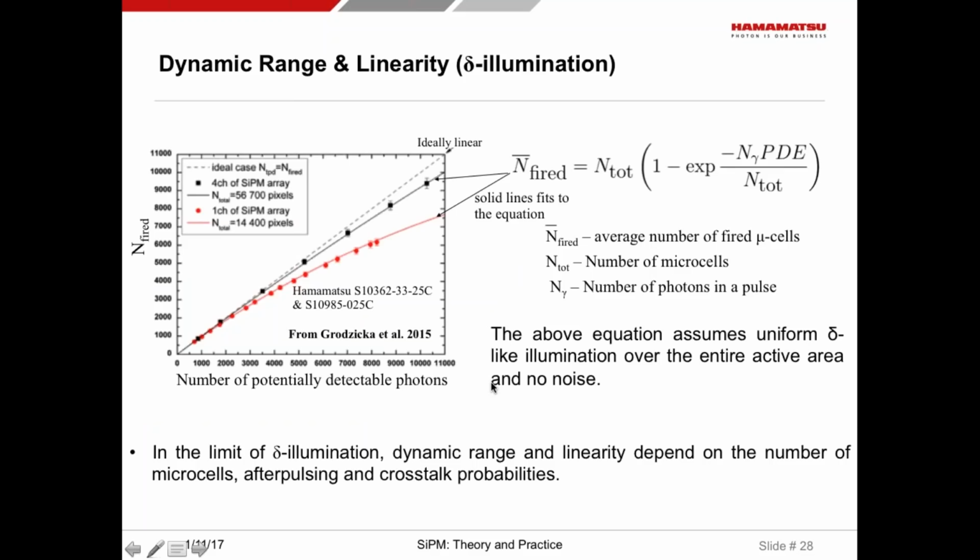Let's now discuss dynamic range and linearity. This is a rather complex topic when it comes to SiPMs, and we'll discuss it in 3 regimes. The first regime is the delta illumination. The pulse of light illuminating SiPM has a much shorter duration than recovery time.